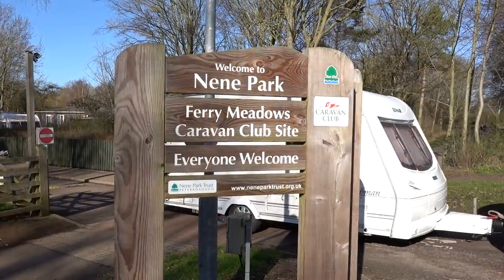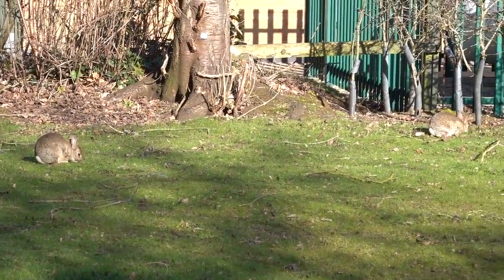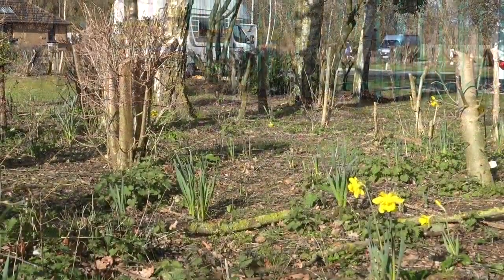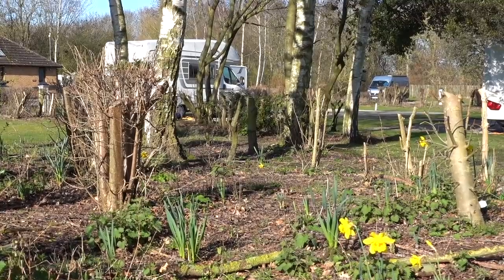So first of all, let's talk about Ferry Meadows Caravan and Motorhome Club site. It's a lovely site. It's open all year round. You don't have to be a member to stay here. It's a full facility site, so there's a very clean toilet block, laundry, washing up area and so on. The site is actually in two halves. There's one half that's open all year round and one half that's only open between sort of March and October. And that other half has mostly grass pitches, and that's where the big children's play area is. So that's not available in the winter months, but yeah, great children's play area in the summer months.